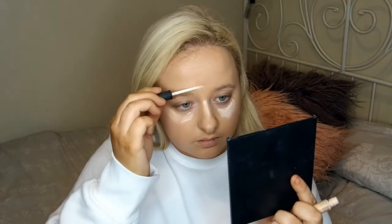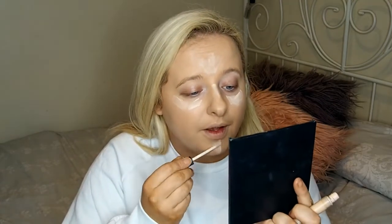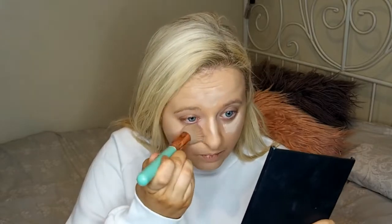Really scraping the barrel here now with this. Thankfully tomorrow is Wednesday and then I get paid on Thursday, so it only has to do me another day after today and I'll get one on payday. Just using the same brush that I used for the foundation just to pat this in.